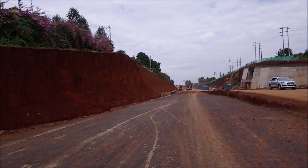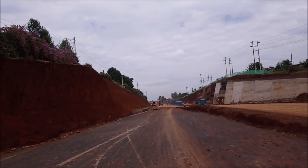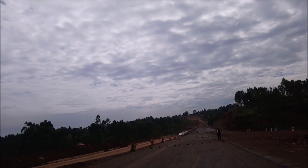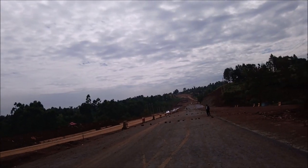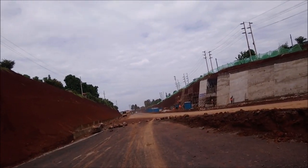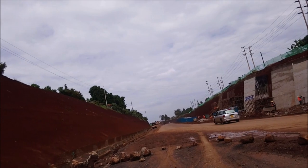So Western Bypass is a road that starts from Ruaka Town all the way to Kikuyu Town. So once completed, this road will have one of its heads start from Ruaka and the other head at Gitaro, that is in Kikuyu Town. So this is a plan. It's 16 kilometers, that's the total length of this road, and you can see they are doing some construction here to make sure that there is no soil erosion.